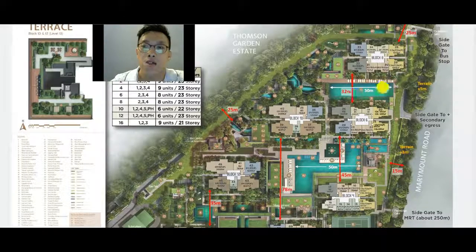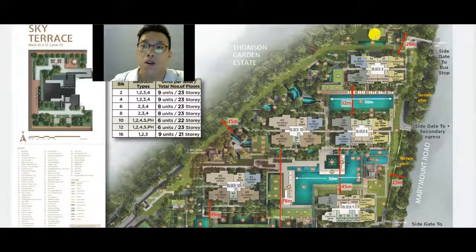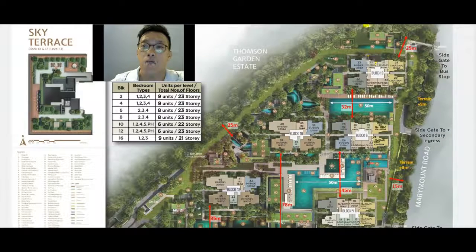Because you still get at least a pool view, whereas here you'd be looking almost at the perimeters, less stuff. I mean, it's still green, it's still nice, but personally I prefer waterway, so I'll probably take this direction. But the plus point for 34 and 27 is there is no building across from you. You get a good distance before you get the next obstruction. Whereas over here, in 32 meters, you'll be looking into this block, which is block 8. So if you do not like people looking into your unit, if you want privacy, then you should go for 34 and 27.